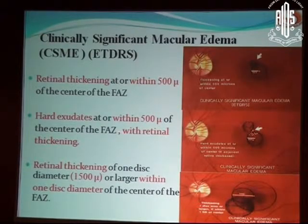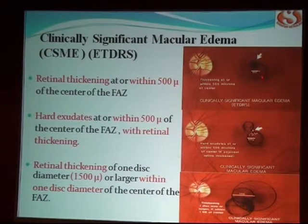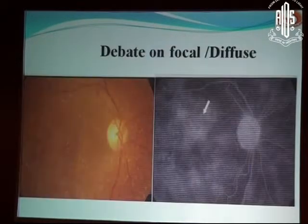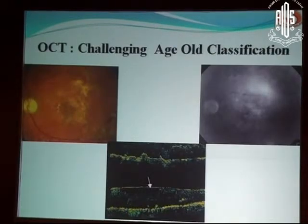So, if there is a CSME, that is an exudate or edema which is within 500 microns of the center, or any edema or exudate which is more than 1500 microns but about a disc diameter away from the FAZ, it needed treatment. So, this classification was based on which macular edema, diabetic maculopathy needs treatment or not. But in spite of having these three classifications, there was always a confusion. For example, here you see in this asteroid, there are few focal exudates. But on the angio, you see a diffuse diabetic macular edema. So there was always a debate whether we should be calling a focal or a diffuse.